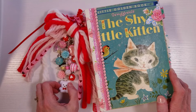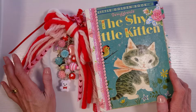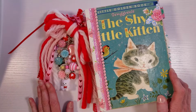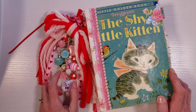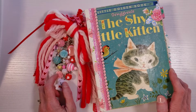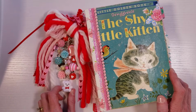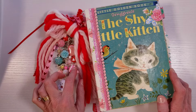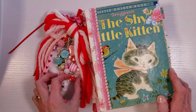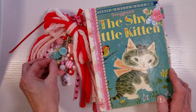They all have the same exact charm tassel. So I will share some information about that on this journal here. I'm getting all my numbers mixed up. I think there's 23 charms on here, and they all have this little flocked bear and just a variety of different types of beads. There's gumball beads and resin beads, acrylic.